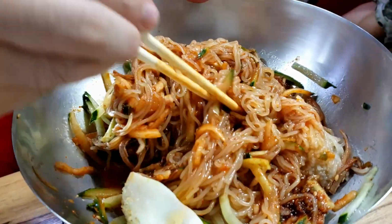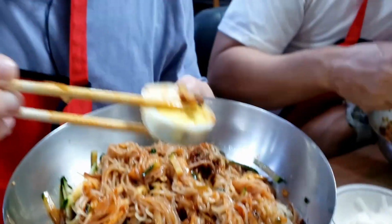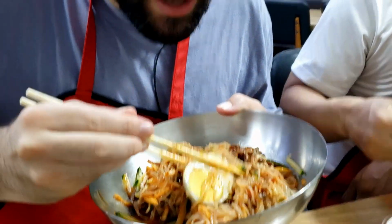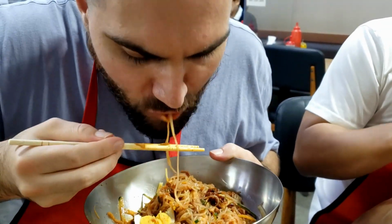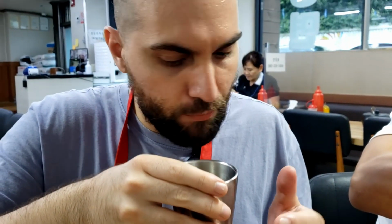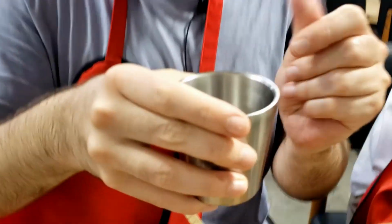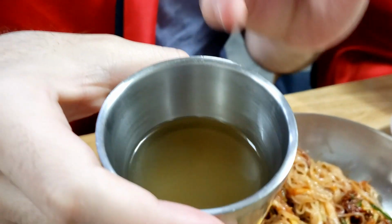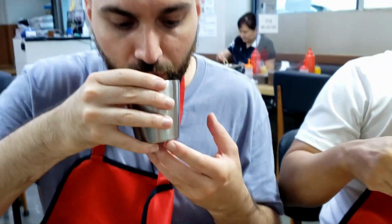There's also pieces of cucumber, a couple of pieces of beef, nice, good, hard, boiled egg. Get some of that action in there. It's so good. Some of this broth as well. Very hot and warm broth. Oh, it has such a rich flavor. Like, the broth that they give you, you can tell that they boiled chicken bones and stock for hours. That gets this incredible flavor.